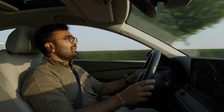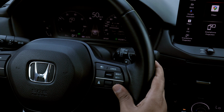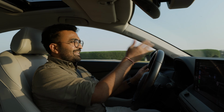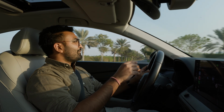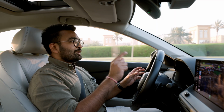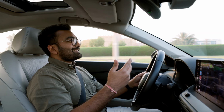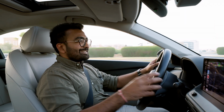Let me demonstrate. Now, if I put the car on lane keep assist on any other car maker, the car keeps bouncing between both lane markers. So it keeps going left, so you're always kind of concerned if it'll crash into the road divider, or keeps going right, again worrying you if it will crash onto the car right next to you. Now with the Honda, if you turn on the Honda sensing suite, it keeps the car bang in the middle. So it makes the drive a lot more relaxing. It just validates the entire idea of ADAS systems in itself.